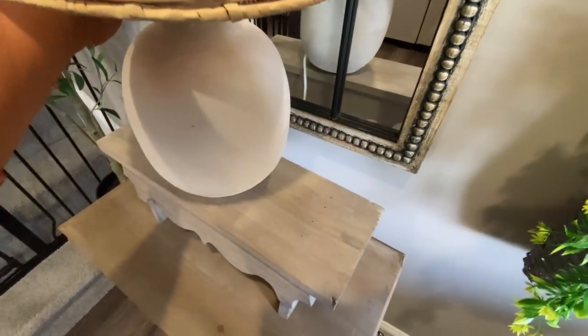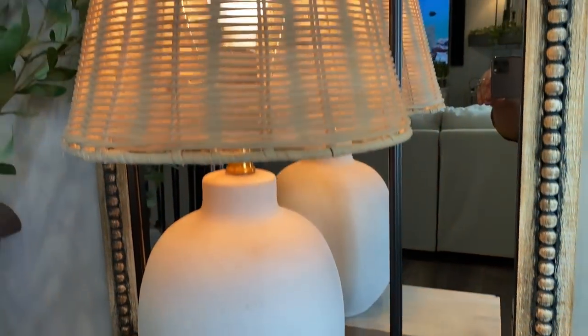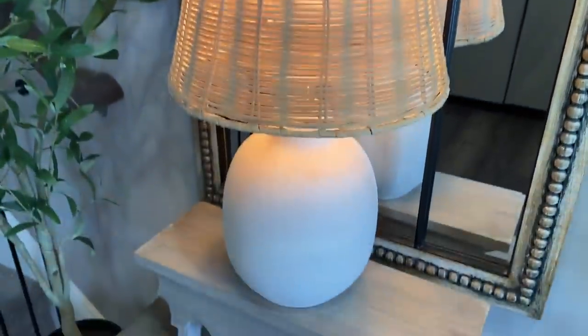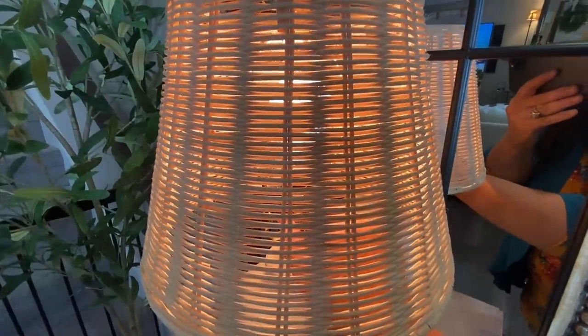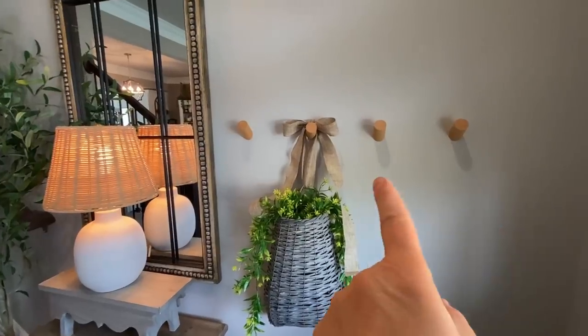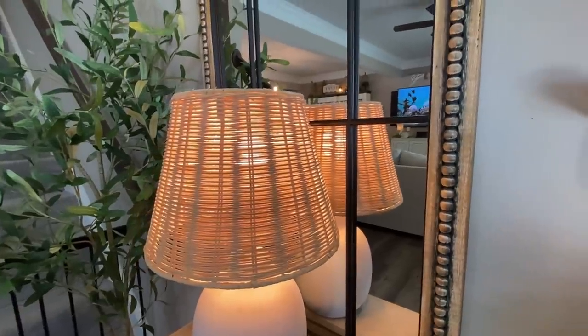Next, I have this beautiful stone lamp, and I love the shade. I love the texture of it. I love the color of it, and I'm gonna set that on top of the stool. By the way, this lamp is super cool. It actually has a dimmer, so you can make it really bright or dim it for the evening hours. I love those pegs, the beechwood color, because it kind of goes with this shade that also has a beechwood looking color as well.